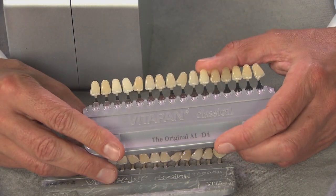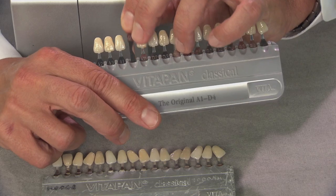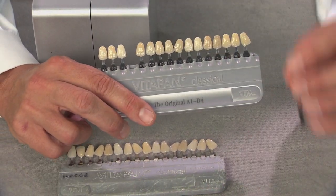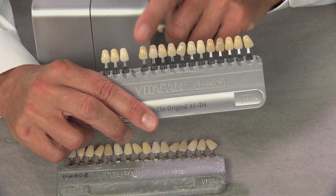But in all seriousness, if you just stick to the A shades, you're not going to go far wrong. If you take out B1, you're going to eliminate patients trying to force you down that road of going to B1 because it is the most remade shade we have. And when you take out B1, look who's next. A3.5. This is one of my favorite shades too.